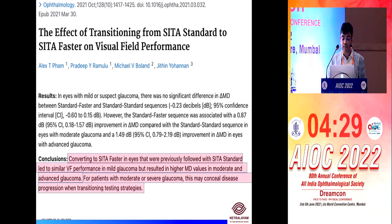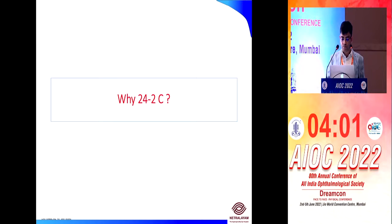So for assessing progression, if you're switching a patient from CETA standard to CETA fast, you'll have issues. So the basic concept is, whatever software you're using, you have to use the same software. You can't switch a patient from standard to CETA fast. So if you're using CETA faster, you have to consistently use CETA faster and compare the patient on the same. Or else the option is you can use something like the Glaucoma Workplace, which ZEISS provides, or Forum, where they can compare different software and try to get a result.